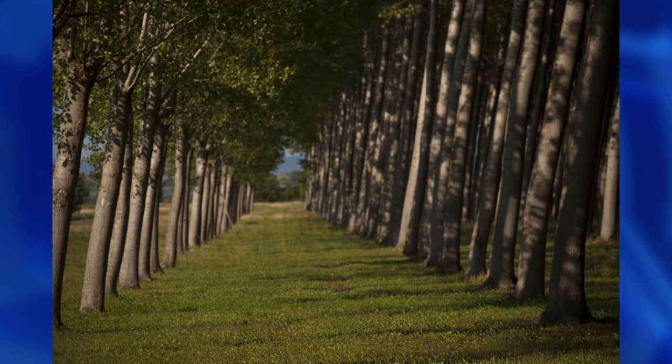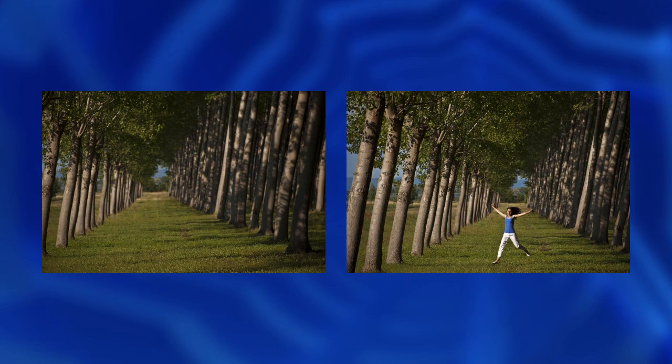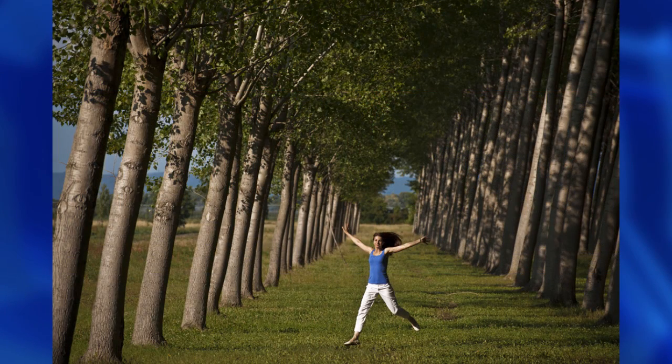Take a look at the photograph without Amelia making any jump at all. Nobody's in the shot. And now compare that to the shot of Amelia with the jump in place. And I think you'll agree the little bit of human addition to this photograph has made all the difference.